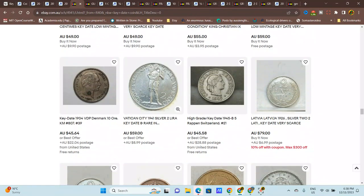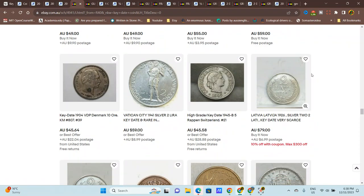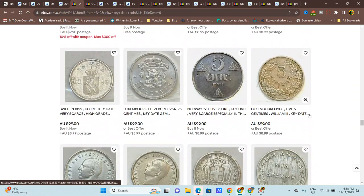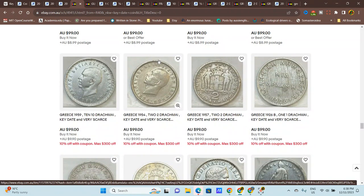Vatican City is usually low mint, but the population's pretty small. That might be a key date. Need to look up the actual mintages on them and stuff. Okay, just remember before you buy, look up what you're actually buying.